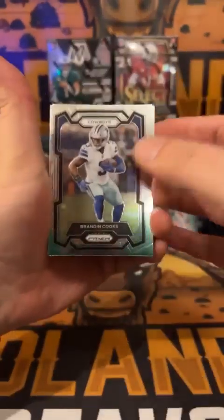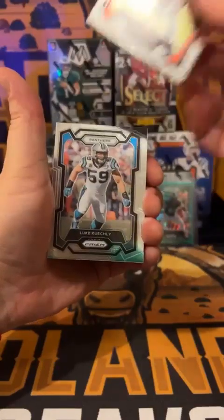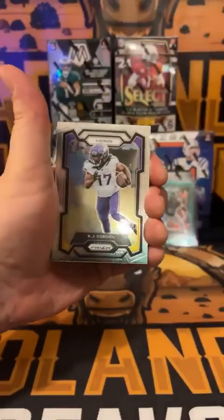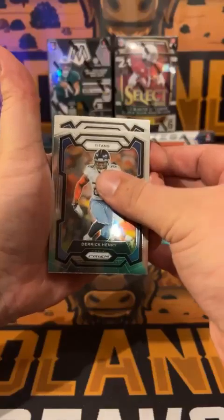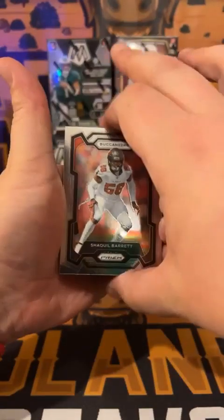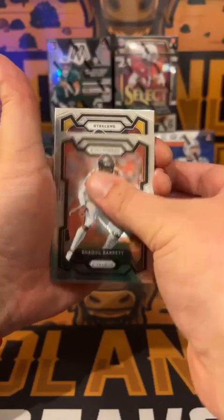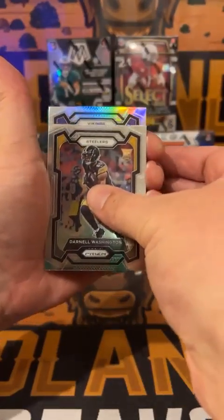All right, let's do this again with our second hanger. There's Brandon Cooks, Dawson Knox, our Prism 23 hanger, Cortland Sutton, Luke Kuechly, Mike Williams. There's Devin Singletary, Nick Bolton, KJ Osborne. For the Titans, we got Derrick Henry. For the Eagles, there's Darius Slay. For the Eagles again, there's Dallas Goedert. For the Buccaneers, there's Shaq Barrett. For the Steelers, there's our rookie. We got Darnell Washington in the base. And then here's our silver right here.